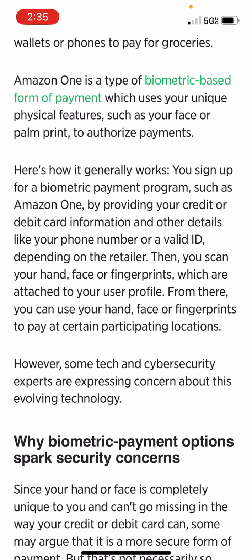You sign up for a biometric payment program such as Amazon One by providing your credit or debit card information and other details like your phone number or valid ID, depending on the retailer. Then you scan your hand, face, or fingerprints, which are attached to your user profile. From there, you can use your hand, face, or fingerprints to pay at certain participating locations.